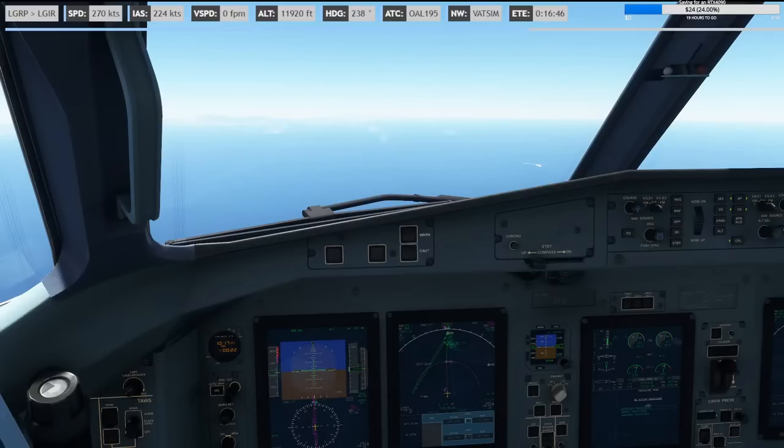Now, which approaches does that apply to? Basically, it applies to any approach where the minimum is not published as a VNAV minimum. So let's say you have an LNAV only minimum published, then you are going to add that. But if you have an LNAV and VNAV minimum published, or if you have an LPV minima, which by the way we were not licensed to fly with the 737, then you don't need to add the altitude.